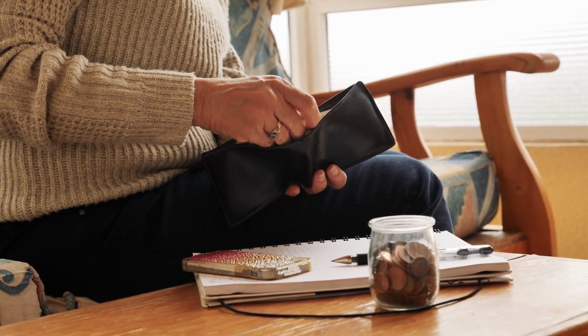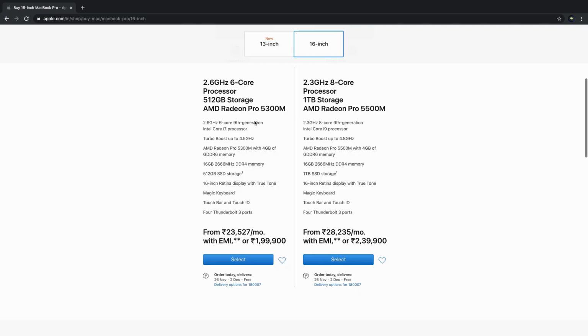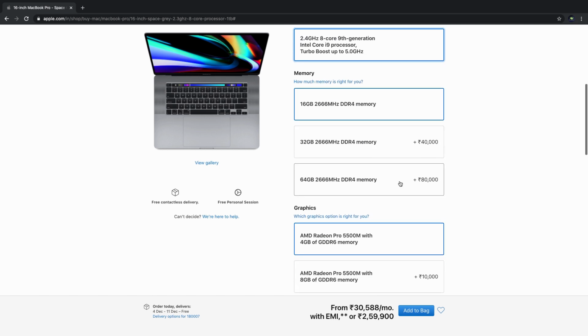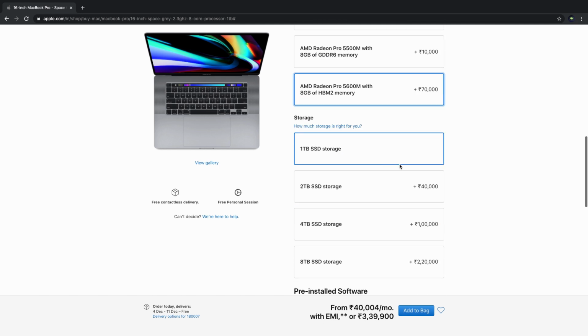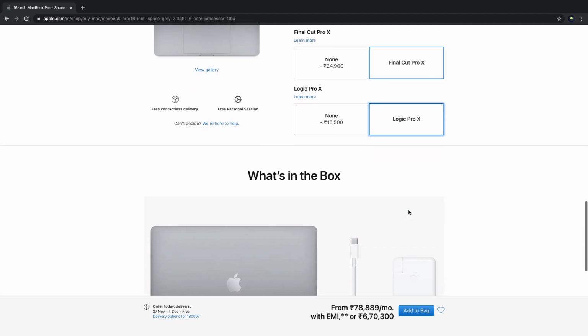Second thing, money is a big issue for a student. I can just sit here and say just buy the 16-inch MacBook Pro and spec it out with max specs, everything, 1 terabyte SSD, 32, 64 gigs of RAM, all that. You can just go up there. But money is a big issue for us.